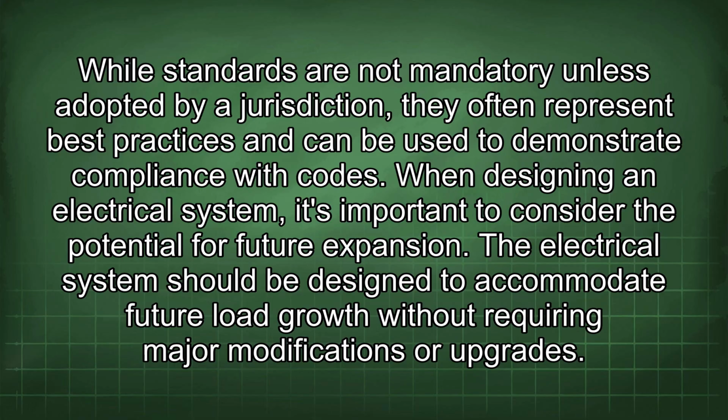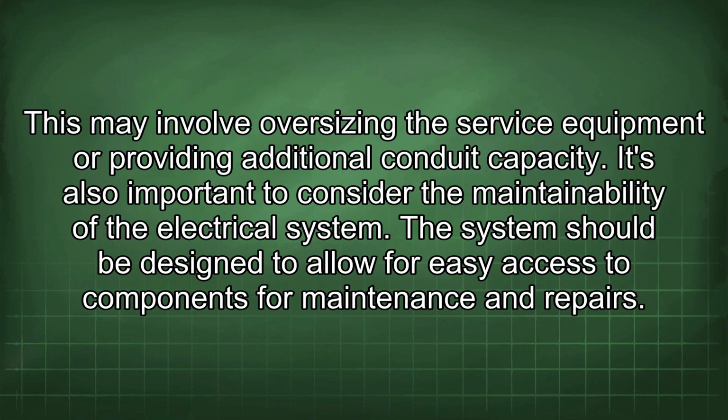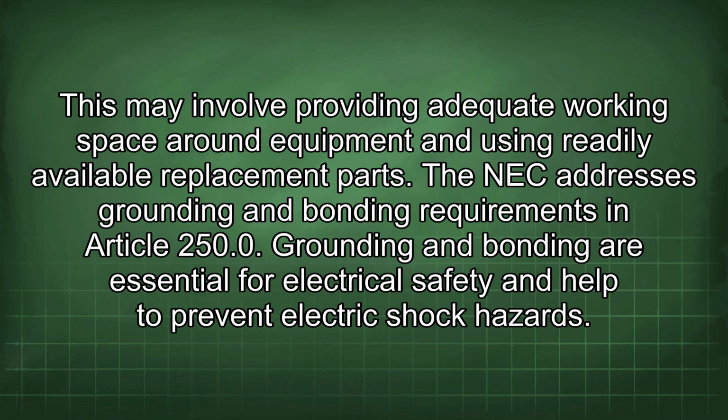The electrical system should be designed to accommodate future load growth without requiring major modifications or upgrades. This may involve oversizing the service equipment or providing additional conduit capacity. It's also important to consider the maintainability of the electrical system. The system should be designed to allow for easy access to components for maintenance and repairs. This may involve providing adequate working space around equipment and using readily available replacement parts.